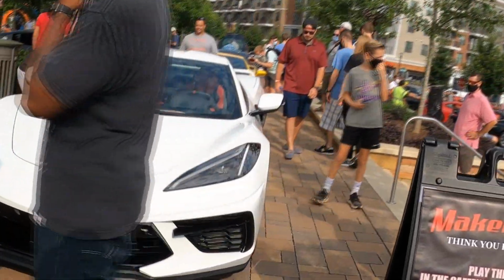I don't have a German door. I thought it was a German door.